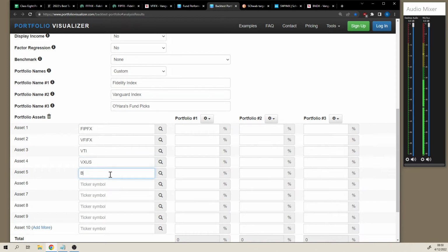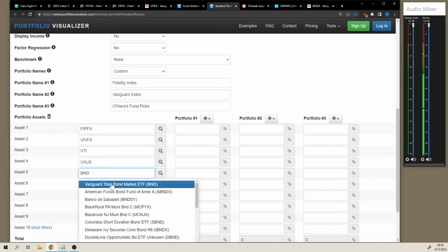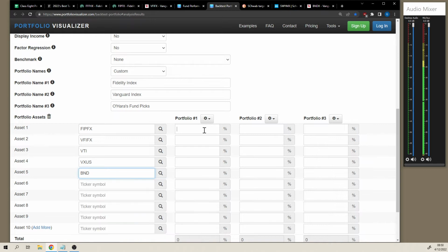I'm going to put BND, Vanguard's total bond market index fund. And this isn't exactly what I would do, but I'm just trying to make things even. And I'm going to go with a 60-40 portfolio. Actually, you know what? I'm going to go 70-30, which is more Vanguard's standard advice. I'm just going to go with that for now.